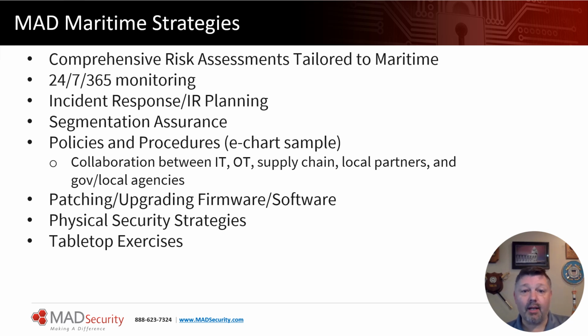The next is collaboration between your IT, OT, supply chain, local partners, and government and local agencies. Understanding how the ecosystem works together will help you with securing that system. Your contracting folks need to understand the importance of proper supply chain purchasing and considerations like that.